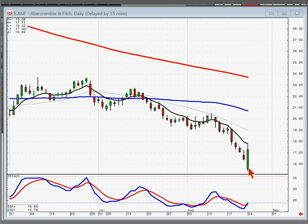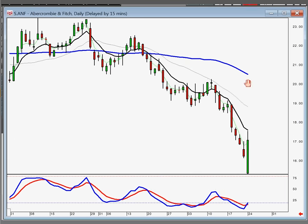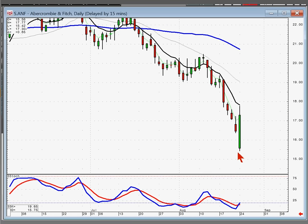So Abercrombie Fitch was a belt hold, bullish engulfing signal. So it is a bullish engulfing signal, and then because of the magnitude of where it opened, it also is what you would consider a belt hold. So the deeper they open these and bring them back up, the more significant they are, because that's telling you they've wiped out a lot of sellers.